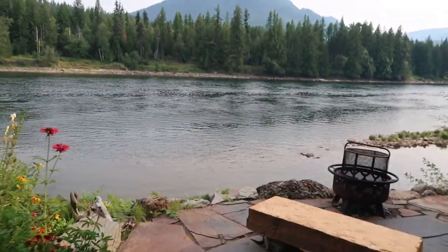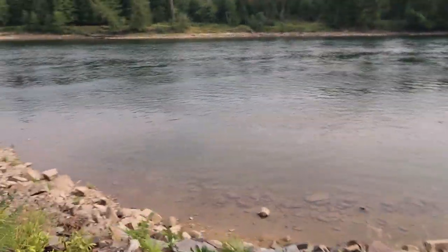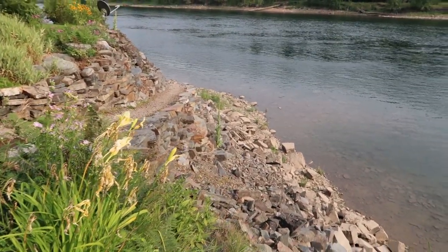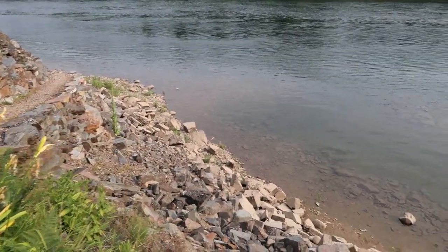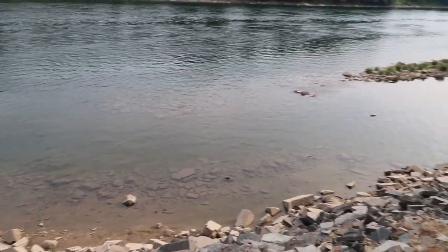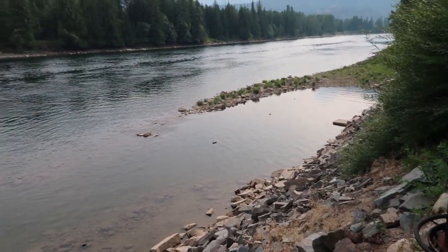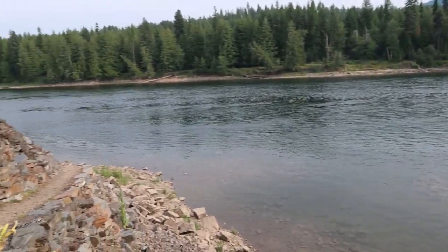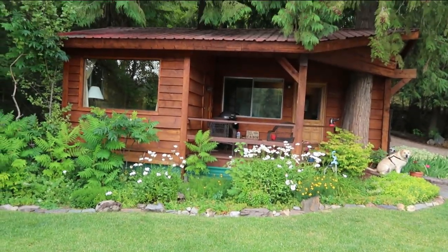So right down here, if you walk down, there's a little trail here. You guys can see it like right here. You walk down and you're right here on the shore of the river. So Diesel's already been down there once, but we're going to go back down and I'll show you guys him swimming. But isn't this absolutely beautiful? Can't beat having your own little piece of paradise.